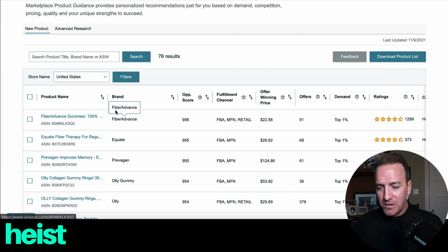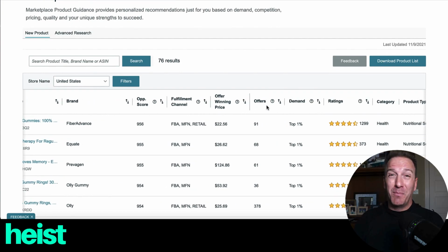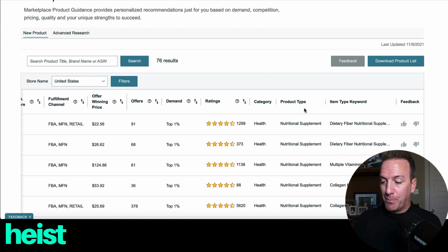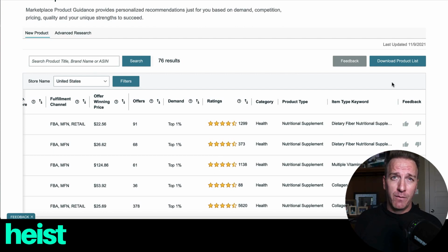So this is kind of the data that you start to see. There's the product name of the actual ASIN that they've identified that could be an opportunity. It's got the brand, and then it's got an opportunity score here between 750 and 1,000. 1,000 being the best opportunity for your particular catalog, 750 kind of being the lowest range of that. It's got how these various products are fulfilled. It's got the price. It's got however many offers for that particular kind of niche or product type are out there. It's got demand. It's got the actual ratings, category, product type, and then the actual keyword that comes in. And then you've got a feedback here where you can thumbs up or thumbs down. If you thumbs it down, it's basically going to remove it from future recommendations.